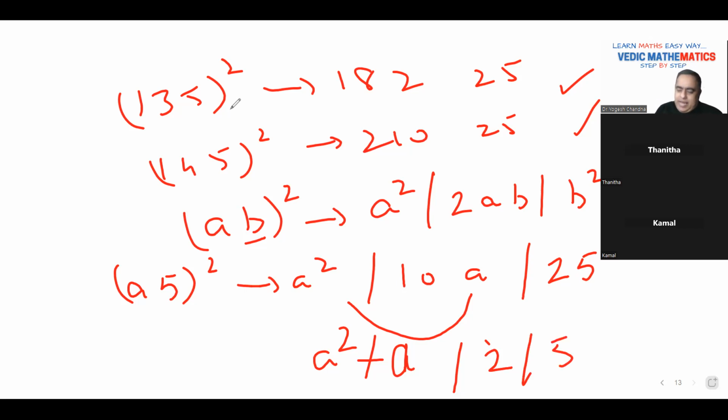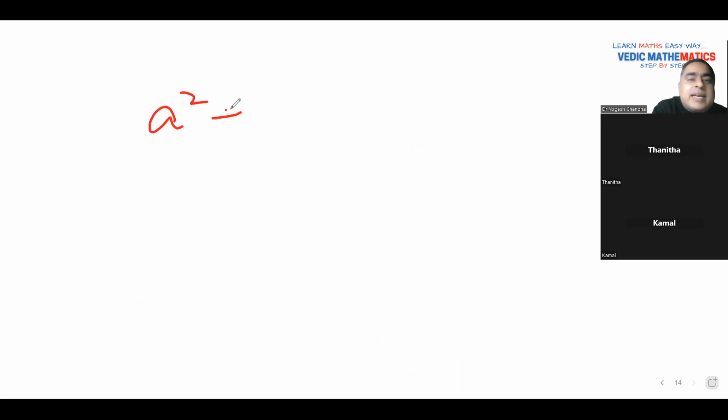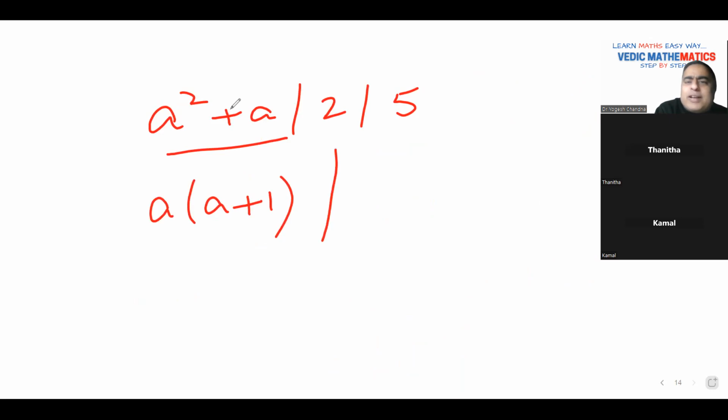So what is A square plus A? I'll write it down again: A square plus A, and here it is 2, here it is 5. What is this? A into A plus 1. And since they are 1, 1, you can directly write 25 also. So A is your number, and you're multiplying it with 1 more. All the formulas you can get like this. You need to understand this. Now is it clear?